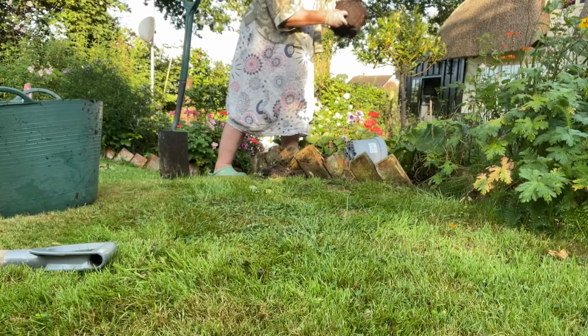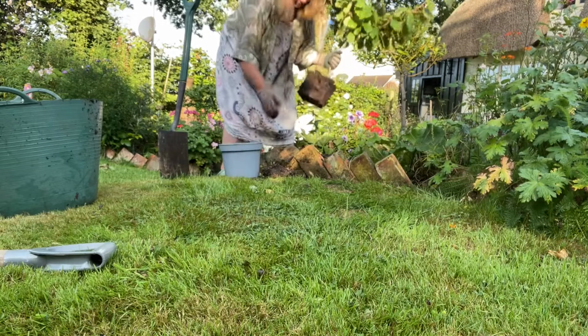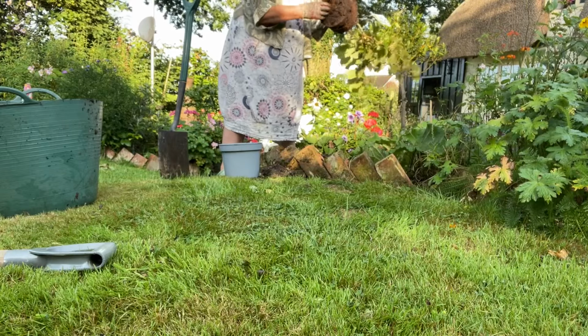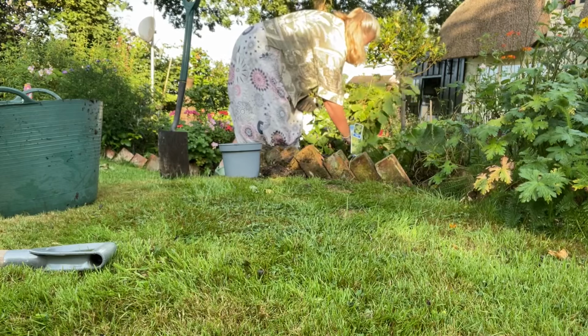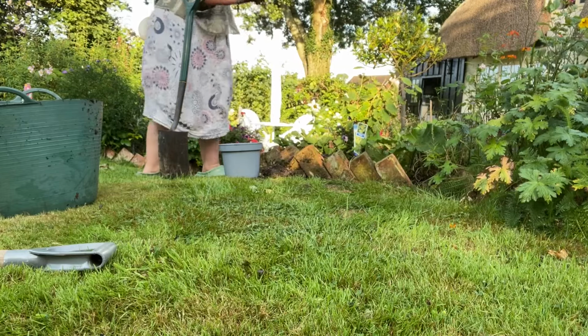Gently tease out the roots, getting rid of the moss. And keep its label on. Right, water.